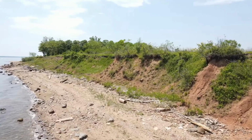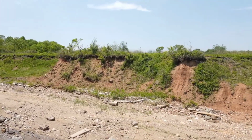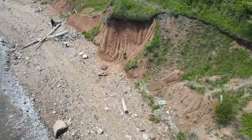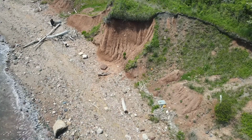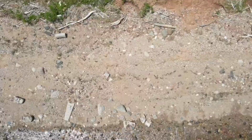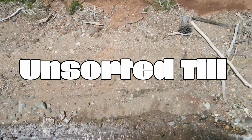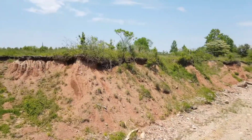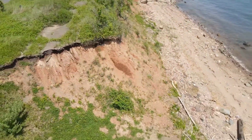As the glacier melted, it began to deposit the rocks, leaving a formation called a terminal moraine. A hill made out of till, aka rocks that were dropped by the glacier. You can also notice the unsorted till laying along the beach. So this moraine is where the lighthouse is located, standing 85 feet above the bay.